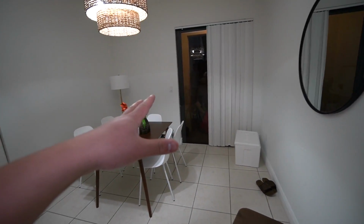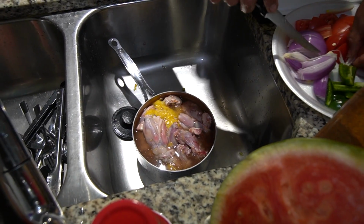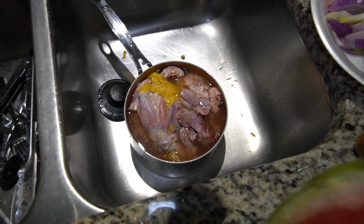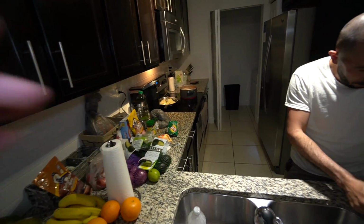So you saw the cleaning station out there. After they're clean, they come inside here. And then you put them in a pot or a bowl, and you put water, salt, lemon, and orange in there. And you just let it soak for about 20 minutes. And then after that, it goes over there and something happens, which, I mean, we'll see.